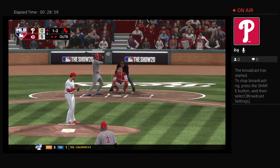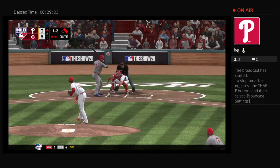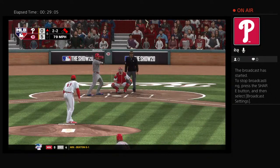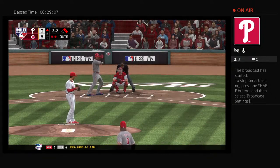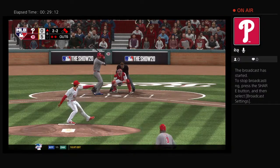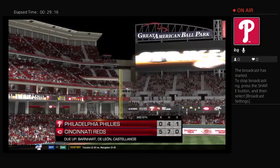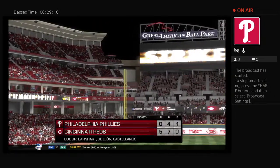The center fielder, number 5, Nick Williams. Into the box, Nick Williams. 2 balls, 2 strikes to Nick Williams. Boy, the Phillies have been looking for some offense all game long. They've yet to find it. Let's hope they can find it pretty soon. And he comes back with a fastball. Strike 3 called, and the inning is over.